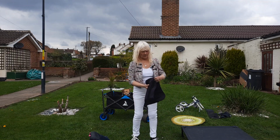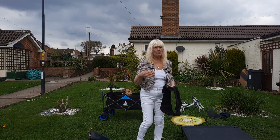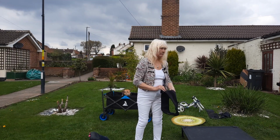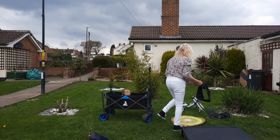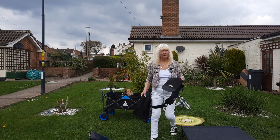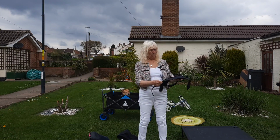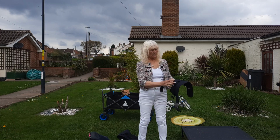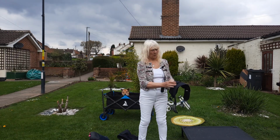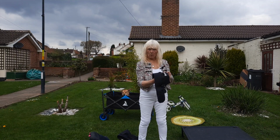Skylar's harness. Now, they come with a harness, but you can buy extras, as I said. Now this one, we bought this one extra. They don't come like this. Normally they come about that wide, and they're okay, they're suitable. We just wanted something more comfortable for Skylar. So you can purchase the wider one.